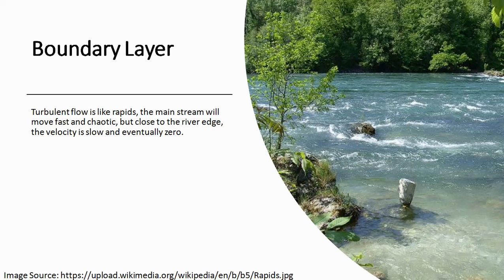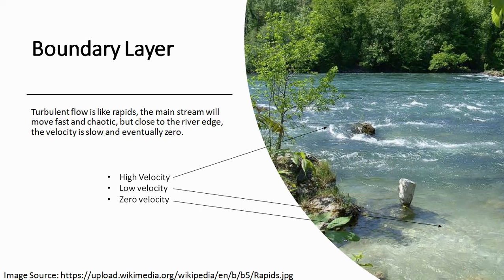Boundary layer. Boundary layer is a layer of the fluid that has almost no velocity or zero velocity. Turbulent flow is like rapids. The main stream will move fast and chaotic, but close to the river edge, the velocity is slow and eventually zero. We can see here in this picture how the main stream is very fast and turbulent. But when we get closer to the edge, the river edge, the velocity is diminished and eventually it's zero.